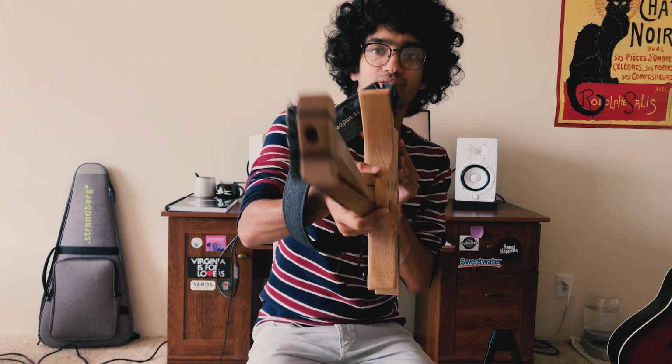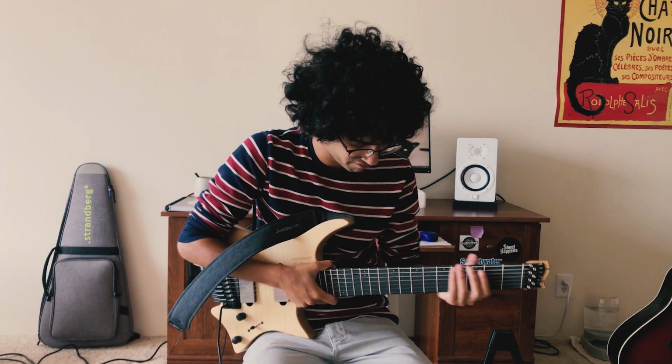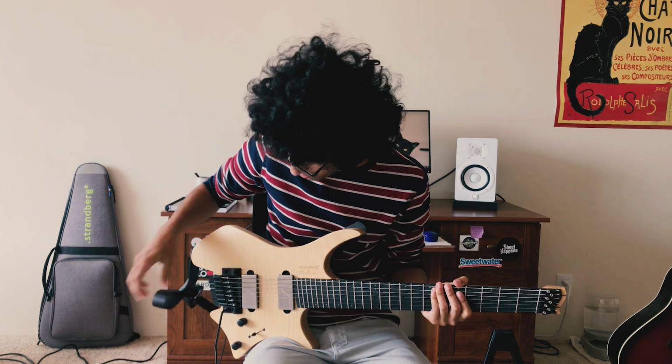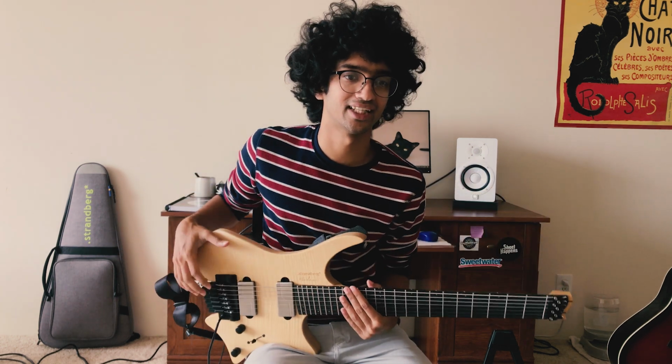It has a beautiful neck profile. I don't know if you can see it in the video, but you can Google it and definitely see better images. This is in no way a marketing thing for Strandberg, but this is just my guitar. Everything I write is on this guitar. The material that's going to come out very soon, watch out for that, is written on this. I got this exactly a year ago, actually on 27 July 2020 was when this guitar got delivered, and I am so happy.